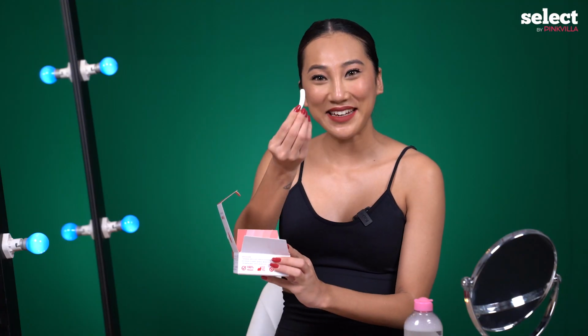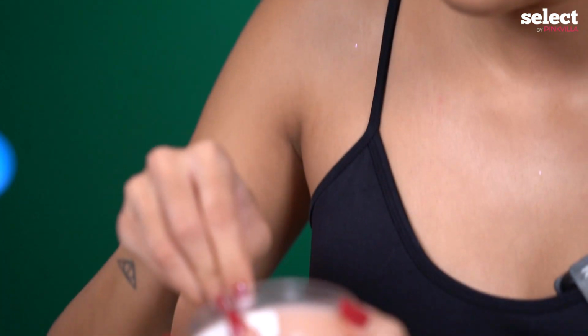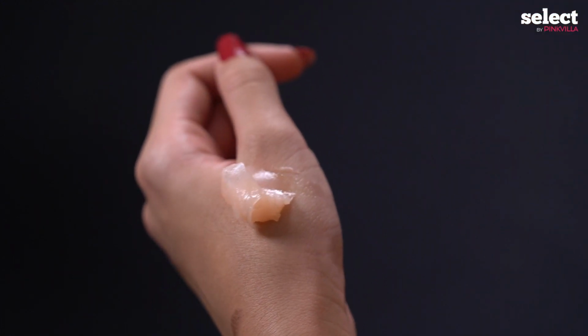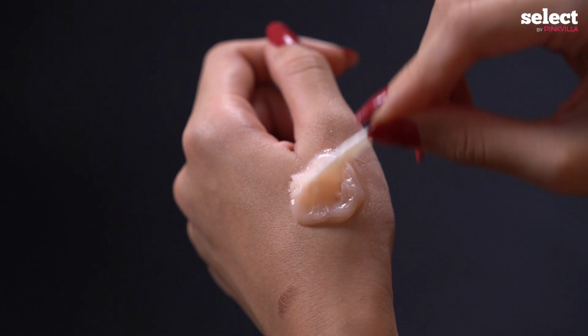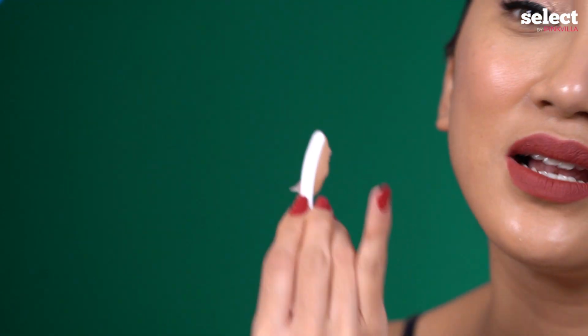Oh, it has a tiny spatula inside. So this is what the packaging looks like, and I'm gonna open and use it now. So I'm gonna take out the product using this tiny baby spatula. I hope this is enough to remove half of my face's makeup. So yeah, this is what the texture looks like. It looks like a paste, but I heard when we melt it, it will really melt the makeup.